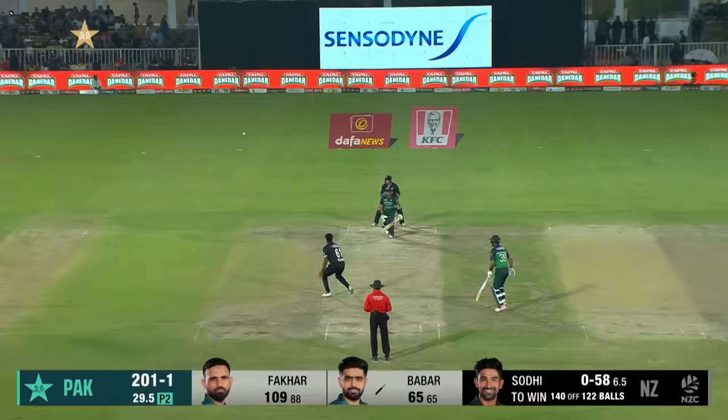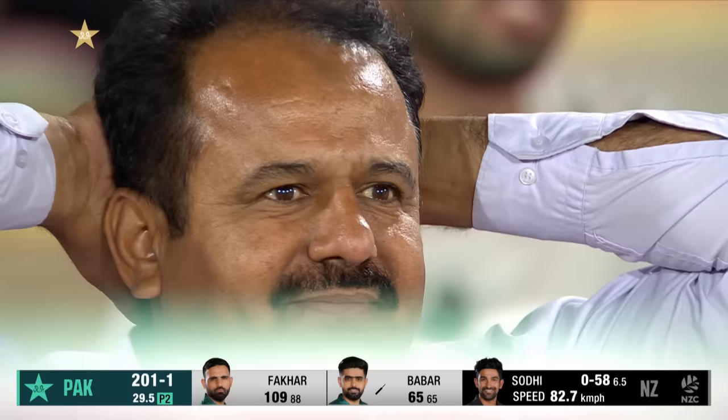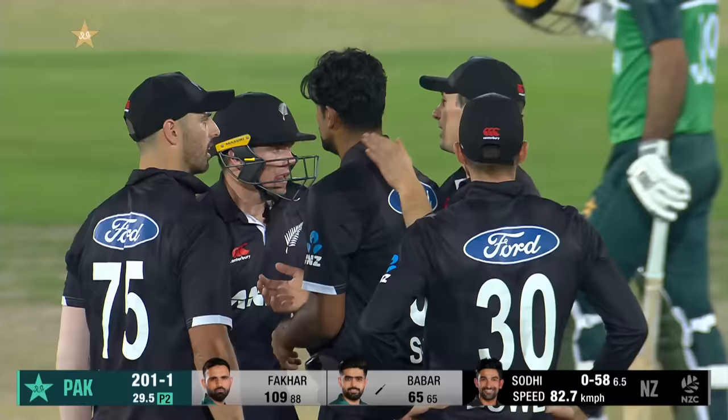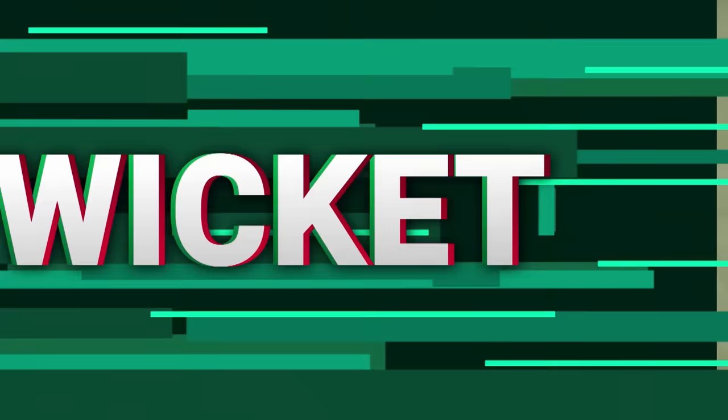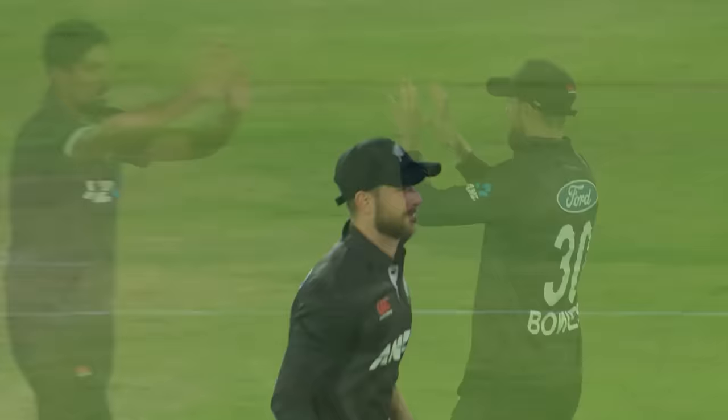Well, this has come out of nowhere. I cannot believe how Babar Azam has just gotten out. He's already taken 14 runs off this over, looking to turn it to the leg side. Oh, bounce, and just the regulation. Leg spinner, so he gets the line, the length right. Babar Azam, just looking to turn it, just get one, steal the strike. He's got to go, 65, 201 for two.